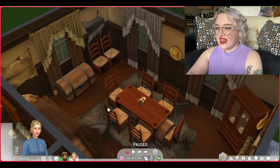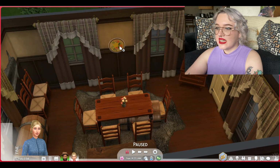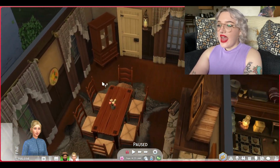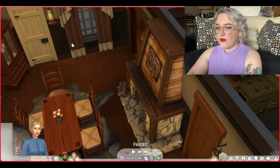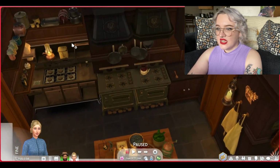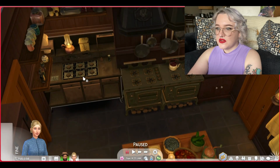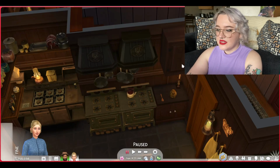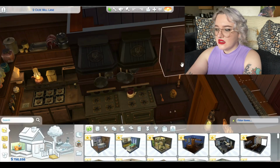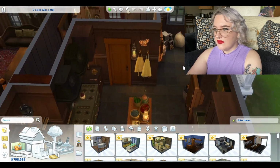Anyways, here is the dining room, and we got some animal furs over here. We got a little stitchy guy over there. And then we have a cabinet thing over here. We got a big fireplace. The kitchen is my fave. So we have this over here. I think this is for canning. Then we have, can we see better if we do this? No. It's just equally as dark when it's daytime.